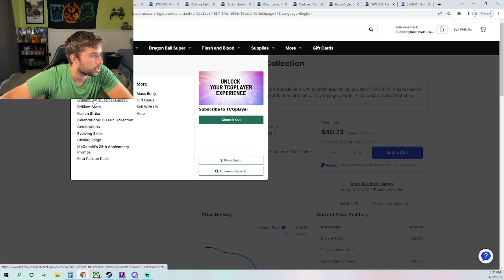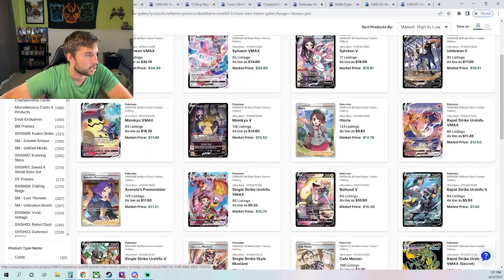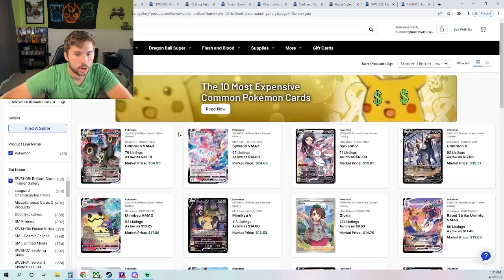But I think Brilliant Star is an amazing set. Obviously, it reintroduced the Trainer Gallery. For those people who don't know, the last time it was introduced was in Cosmic Eclipse. Cosmic Eclipse is arguably one of the best sets in the Sun and Moon era outside of Hidden Fates.